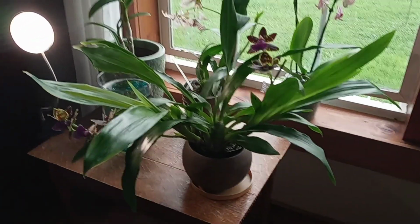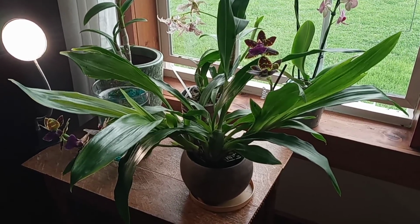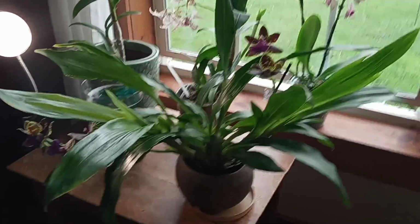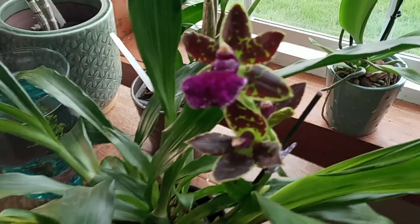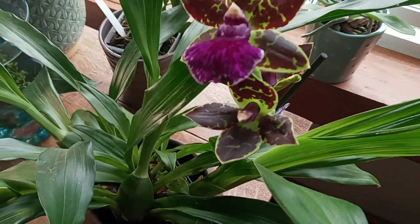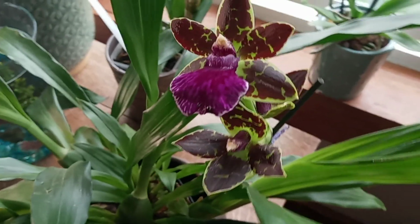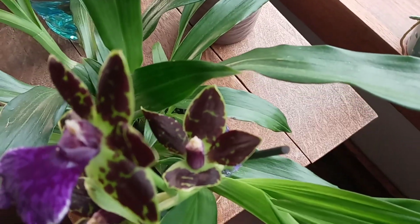Now, the showstopper. My zygopetalum Advance Australia, over 2.5 feet wide. This thing is a beast. It did something unique, something different. Do you see that perfectly formed petal? Do you see this one? Not so much. It's missing the lip, as well as this one over here, missing the lip.